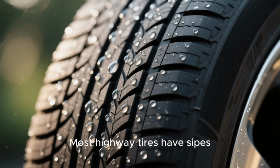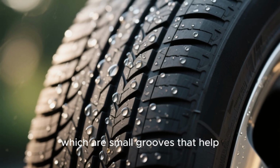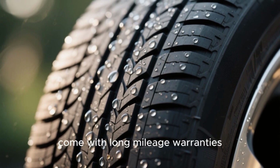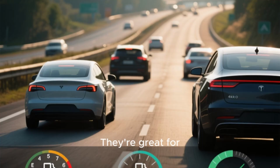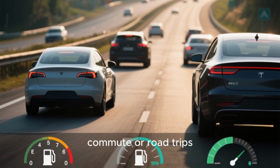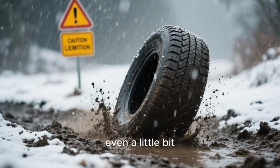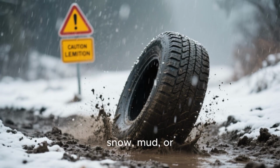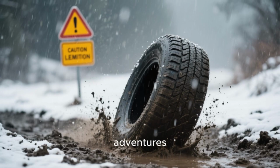Most highway tires have sipes, which are small grooves that help channel water away for better traction on wet roads, and they often come with long mileage warranties. They're great for maximizing fuel economy on your daily commute or road trips. But while they can handle rain and even a little bit of light snow, their less aggressive tread means they aren't cut out for heavy snow, mud, or serious off-road adventures.